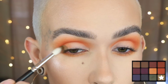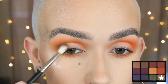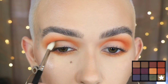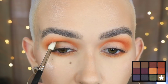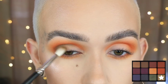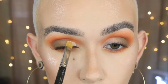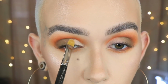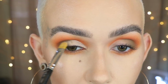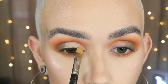MAC 221 and the last shade in the palette. I'm going to pack this on the outer V. Bringing it slightly into the crease, but not covering up the last shade we did, and I'm only going to go about 3/4 in. MAC 242 and Tarte Shape Tape. I am going to cut out the front part of my lid and just tapping over the green a little bit, going right up to the crease.